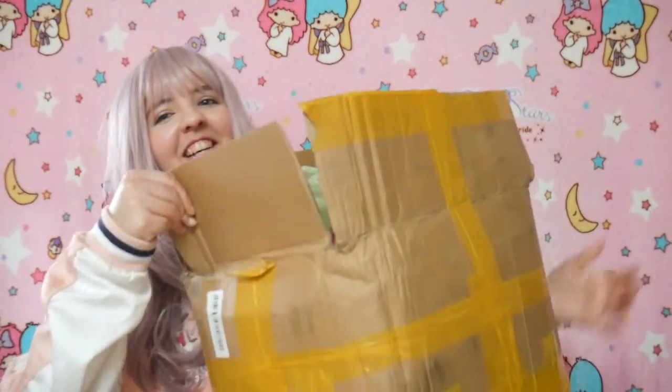Again, we have another Taobao haul. The box arrived today and it is super, super heavy. I bought a lot of stuff for the kitchen too, so this haul is gonna be very different. It's not only clothing, so it's cool, but it's super heavy.